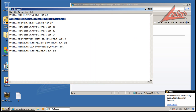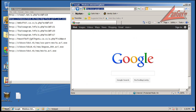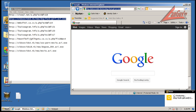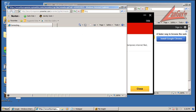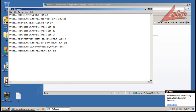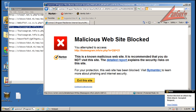Okay, that one was blocked. We'll let that go and see what it says, what it comes up with. Okay, so it has been removed. It says not safe. So it's been done through reputation. Okay, let's move on to the next one. Okay, that one has been blocked. Okay, and that one has been blocked, a known malicious website.